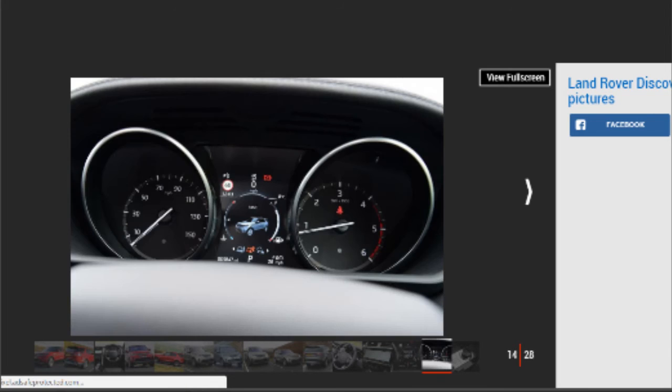Engines, performance, and drive. 4.3 star. The new 4-cylinder diesel offers a more efficient entry point to the Discovery lineup. With air suspension as standard on all models, the Discovery rides smoothly.